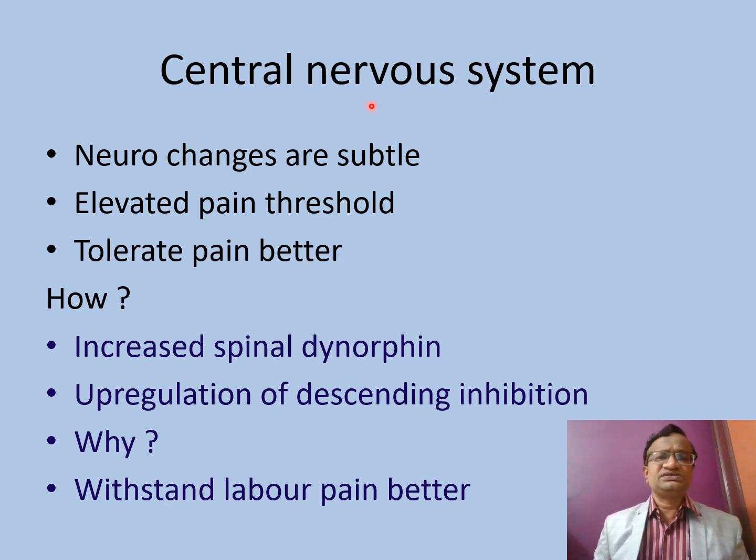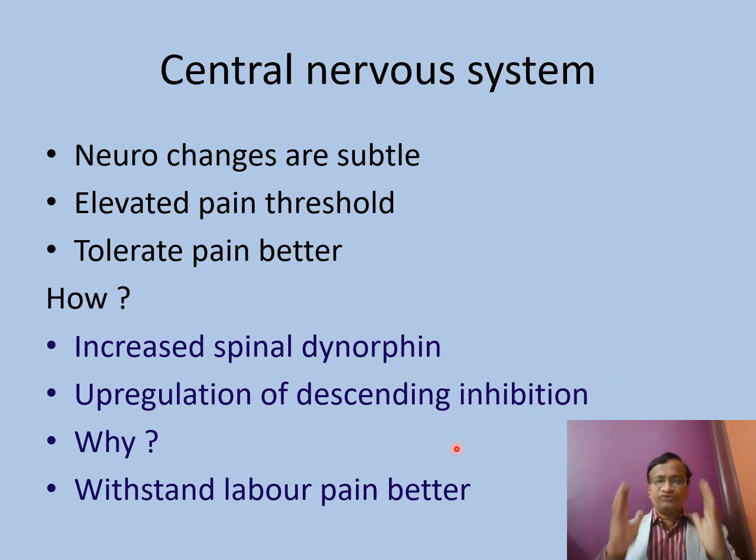The CNS is subtle, with an elevated pain threshold. They tolerate pain. Increased spinal dynorphin. Upregulation of descending inhibition. They should withstand labor pain better. This is a normal physiological change to withstand the pain better. Elevated pain threshold, increased spinal dynorphins, descending inhibition of pain is upregulated. So these are all the things which make laboring patients tolerate pain better than non-pregnant patients.